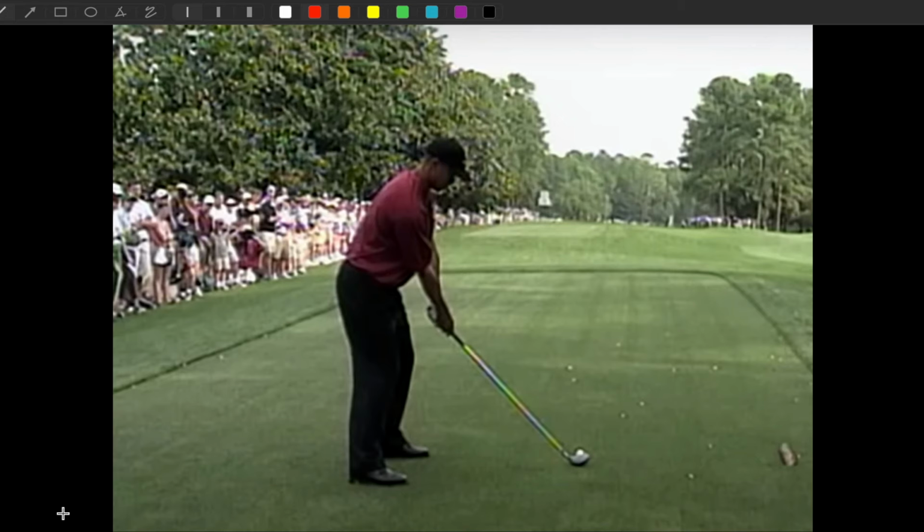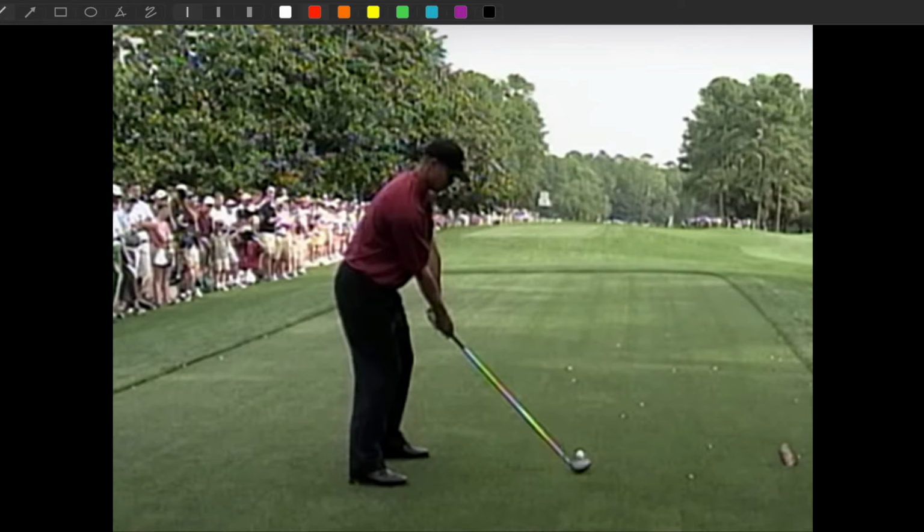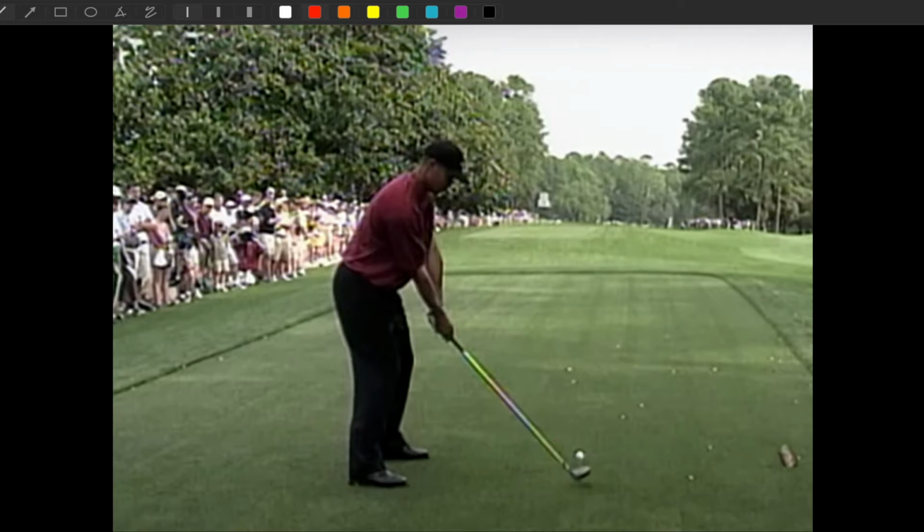Moving on to 2001, this is the swing that completed the Grand Slam. Tiger, at this point, had actually made some quite big changes with his coach, Butch Harmon. They tried to make the swing less across the line, less closed. They were working really hard on trying to keep the club out in front of him more.